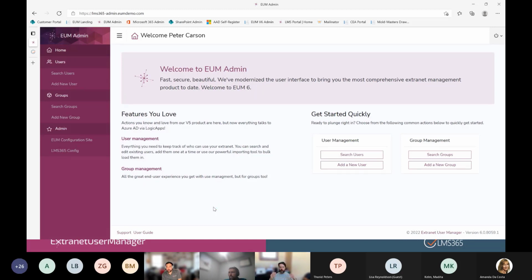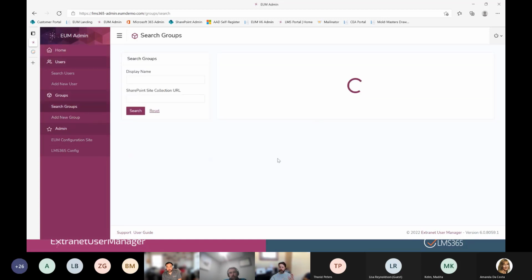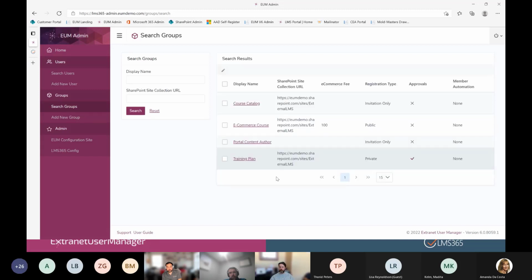And we've got a rich security model. We can trim this down and say, hey, those course administrators can't add new groups. That's an IT role. So it's all role-based in terms of what people see in here. So let's start by having a look at the groups that we've got. And we've actually got three groups that we're going to be going through here today. The course catalog is that broad set that Aston was talking about. And we'll show you what it looks like to say, yeah, I just want to browse some courses. And that's the one that we're going to do as invitation only. The training plan we're going to do second, that's the private registration. And then the e-commerce is the public scenario we'll do third.